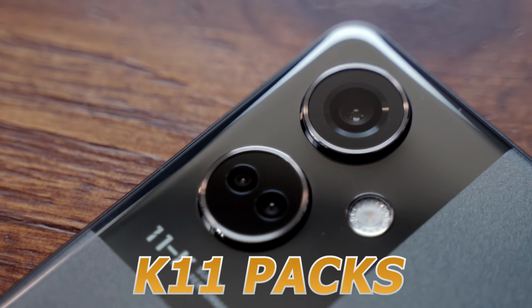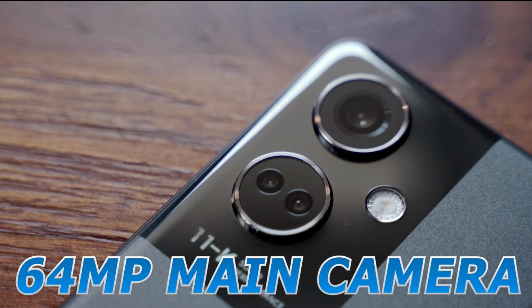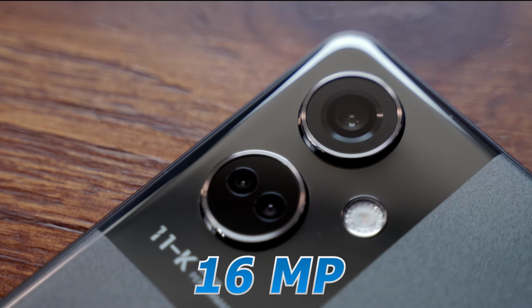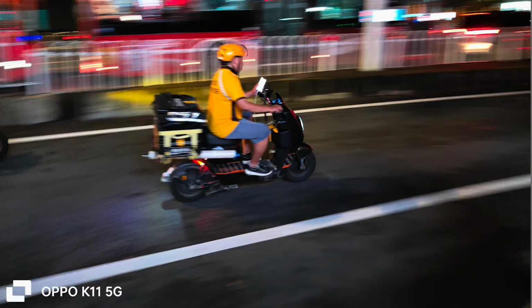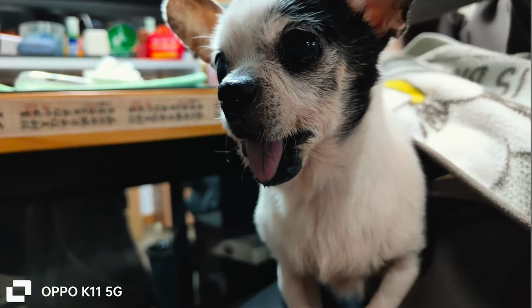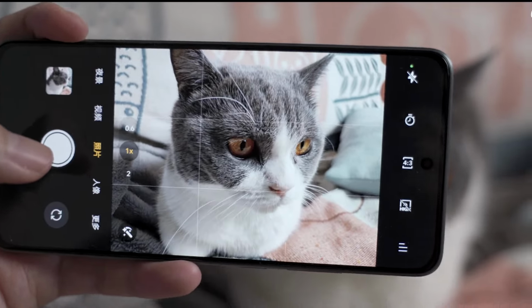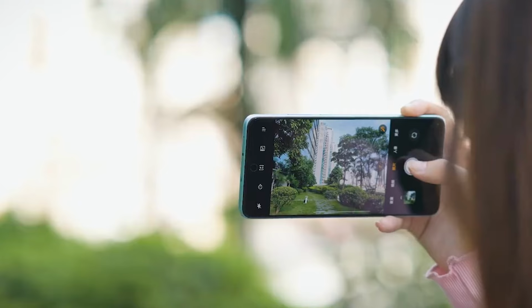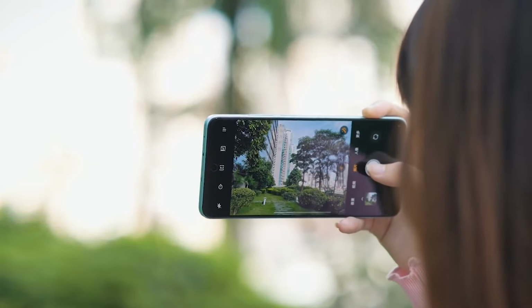The Oppo K11 packs an impressive dual camera setup consisting of a 64-megapixel main camera and a 16-megapixel ultra-wide-angle lens. With these lenses, you can capture stunning photos and shoot immersive videos effortlessly. Here we have the Oppo K11's AI scene recognition. It intelligently detects the scene you're shooting and optimizes the settings to ensure you get the best possible results every time.